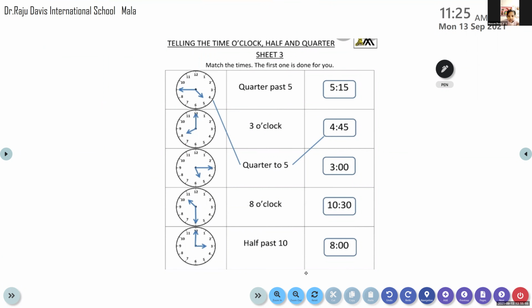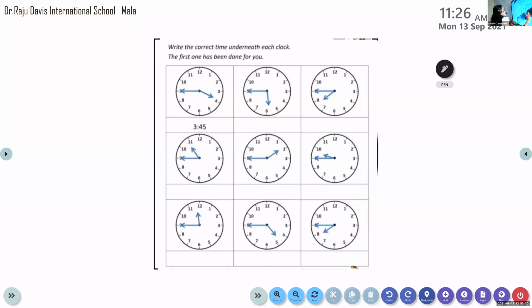Now next page. One more thing is there: quarter past, quarter to, half past. Quarter to is also there. It is used for 45 minutes. That we will do tomorrow on Wednesday. Today we will just do quarter past and half past. See here.